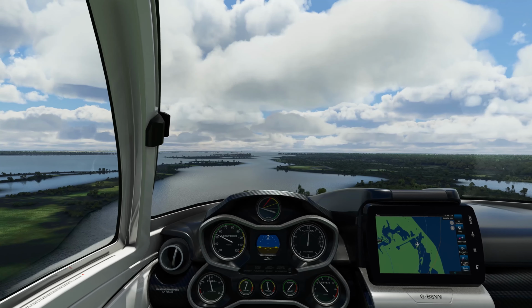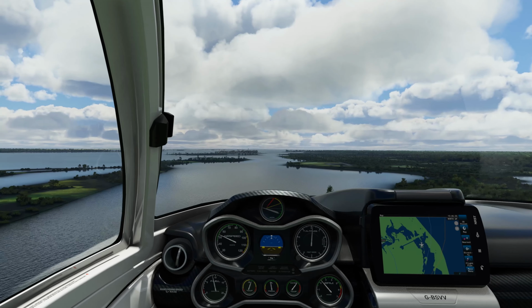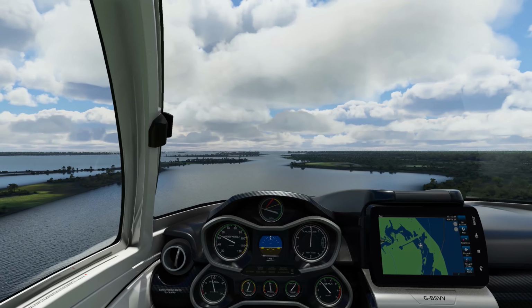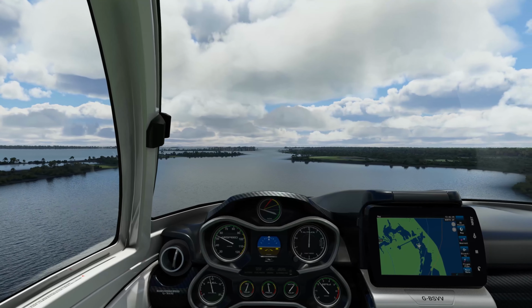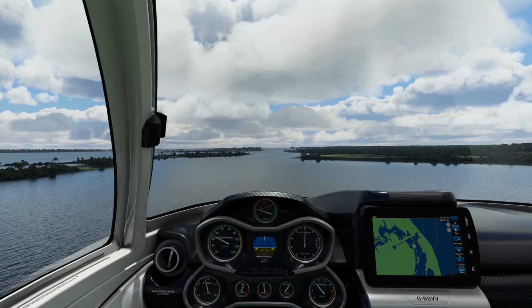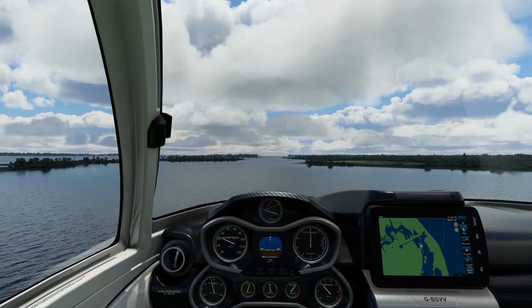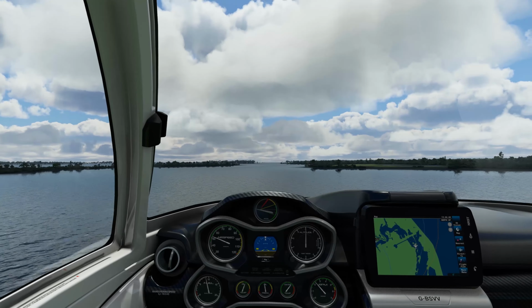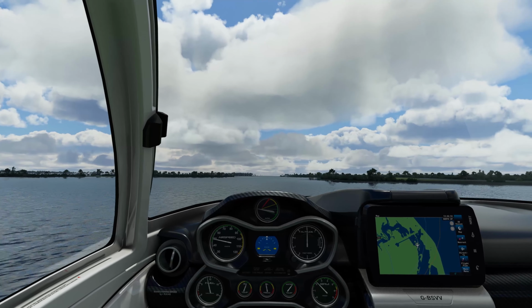We'll come in over the trees, we'll trim it out, go for that picture perfect touchdown. Absolutely no throttle on here whatsoever, just gliding it in. The angle of attack indicator on this, just above the artificial horizon, you can see there in front. It's a really useful little tool just to try and get that angle of attack up as you're coming in to touching down. I noticed the real one you touch down in the yellow, but in the flight sim that doesn't really seem to work.